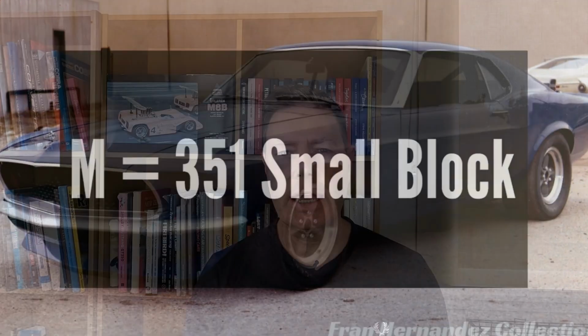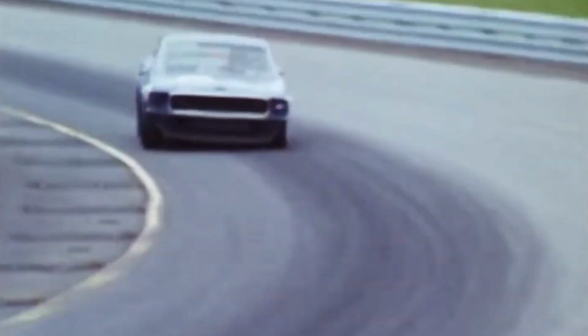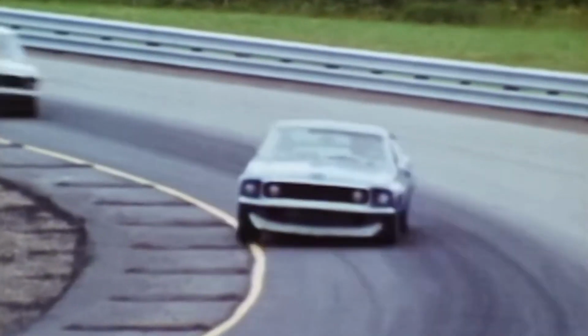Now the remaining 3 Shelby cars, all the Bud Moore cars and the Smokey car, all had an M in their VINs. So these all left the factory as 351 small block cars. Again, it didn't matter what they were when they rolled down the assembly line, because Carcraft and the teams completely blew them apart and customized everything.